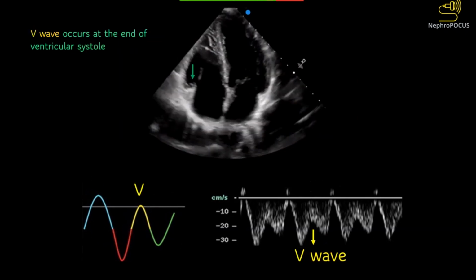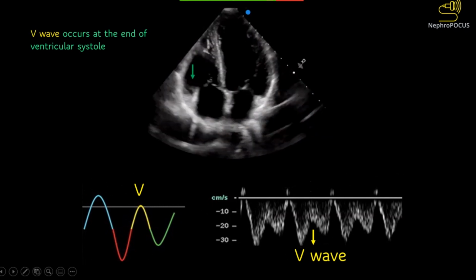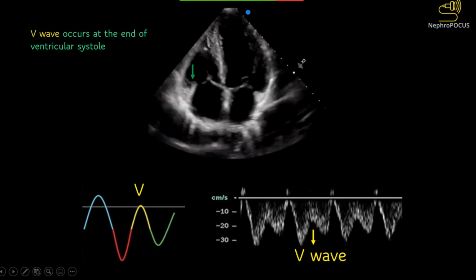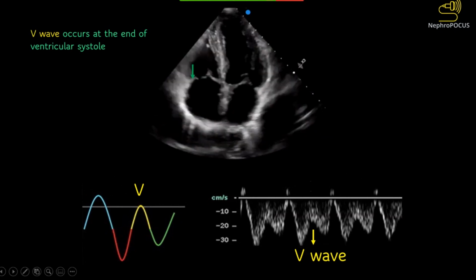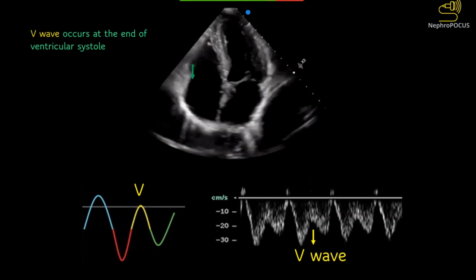Then towards the end of the ventricular systole, the tricuspid annulus starts to come back to where it was. That increases the pressure in the right atrium. When you have increased pressure, the waveform goes towards the baseline and forms another small waveform, which is the V wave. So the V wave occurs at the end of ventricular systole.